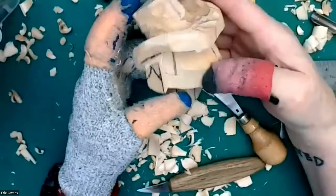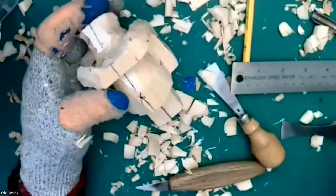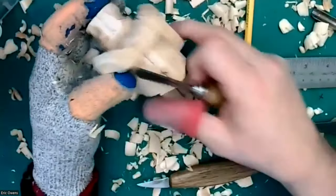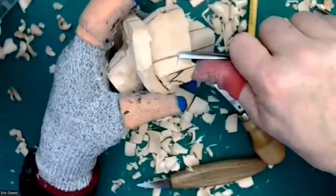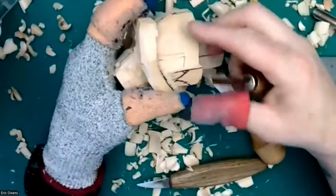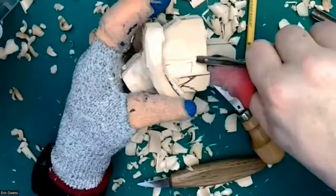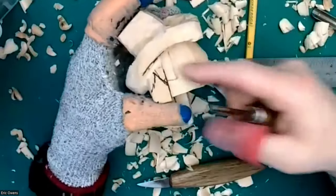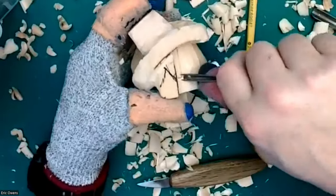So I got that in. I'm going to take a V-tool. Let the V-tool land here somewhere. Take a V-tool, and I'm just going to cut straight down the length of that front of that sideburn. I'm just going straight down, and it's going to be pretty deep because we still have a lot of face to take off.